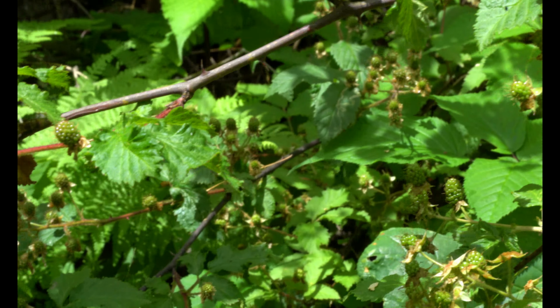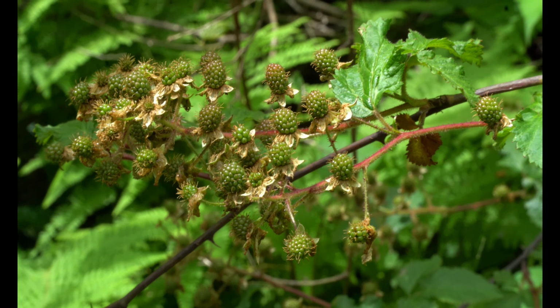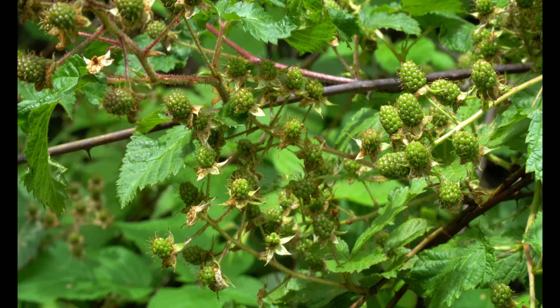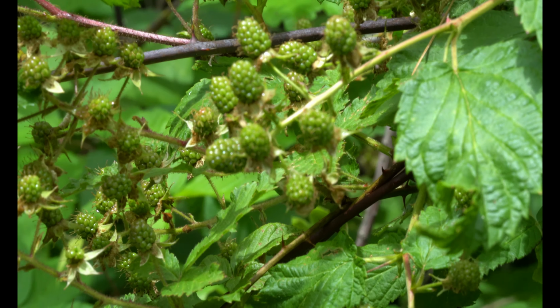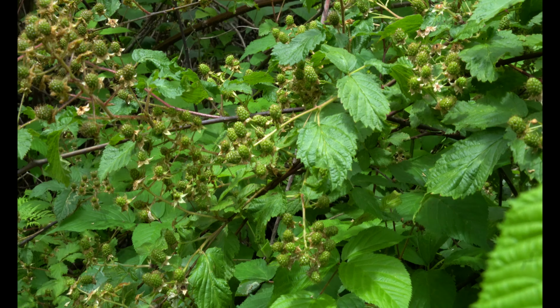Look at the blackberries. They're going to be growing. Have to come down here and get to them before the bears. Look at that. Everywhere. They've been all over the trail.